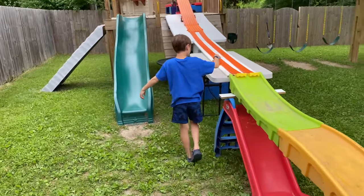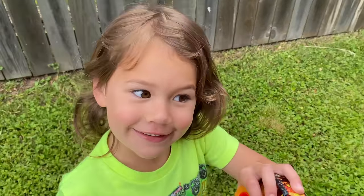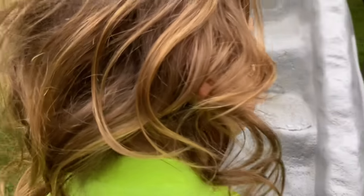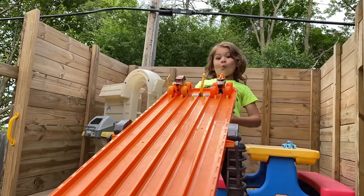Let's keep going. Are we gonna race these again? That tastes weird. All right, race them again. Drink out of the tire. Ew, no thank you. It tastes good. It actually tastes like smoothies. It tastes like a smoothie? Yeah, we're serious. Son of a Digger versus Horsepower. Race two. I'm ready.